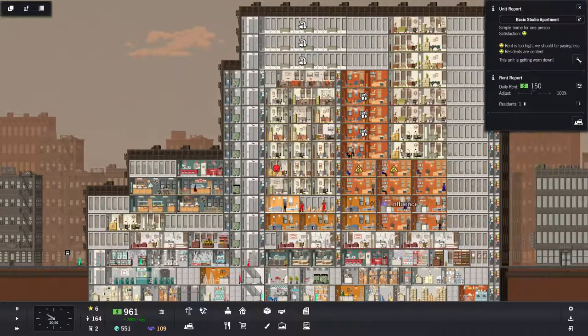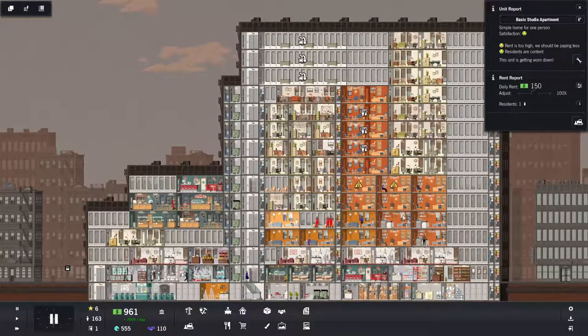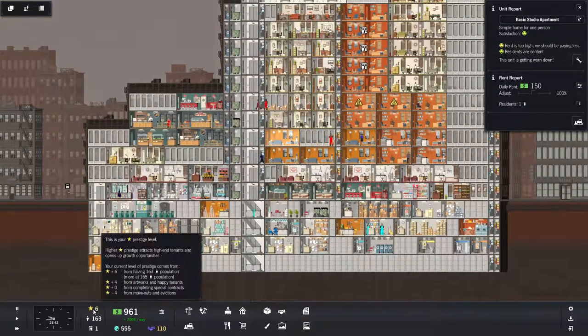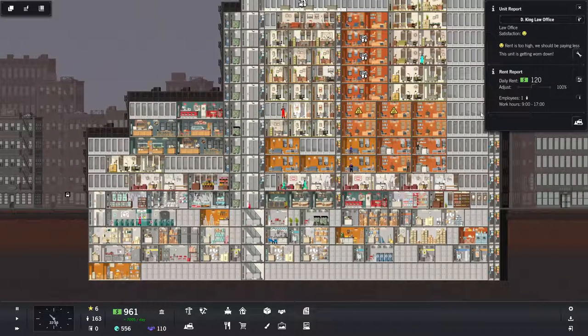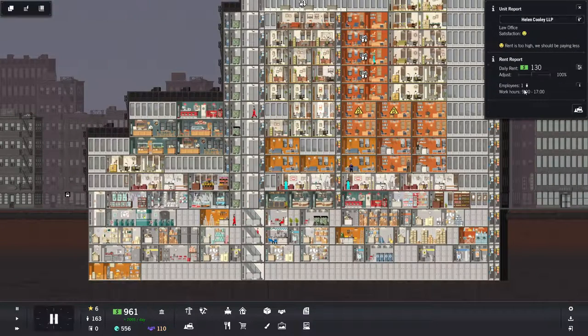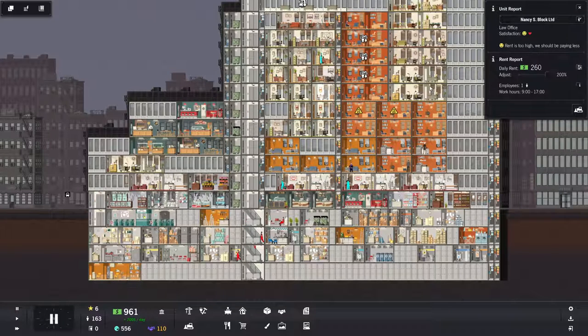Oh my god, rent is too high. Oh yeah, shit, we actually need to... What? Who moved out? You moved out. Oh my god, please don't leave. Please don't leave, people. Alright, your rent's getting bumped up. I'm getting rid of these people, I'm getting rid of them pretty damn soon. All of them.